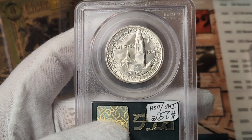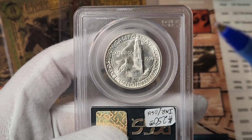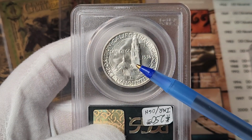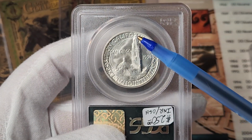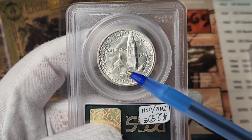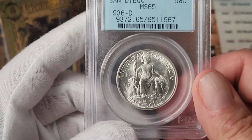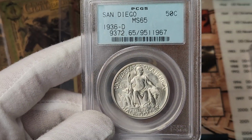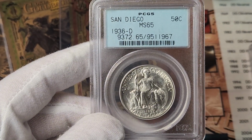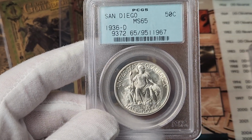But I had one of these. I sold it because sometimes what you'll see on these is a very weak strike up through here. And I wanted something that was better struck. So I sold that one, and I was able to upgrade it into this one. And this is right around about a $250 coin. They minted 180,000 of these, but then they went and melted 150,000. So that leaves us with a net of about 30,000 coins.